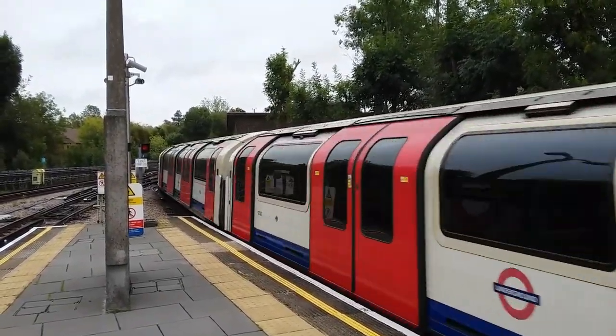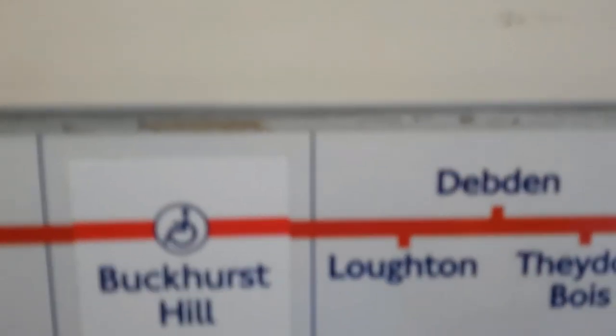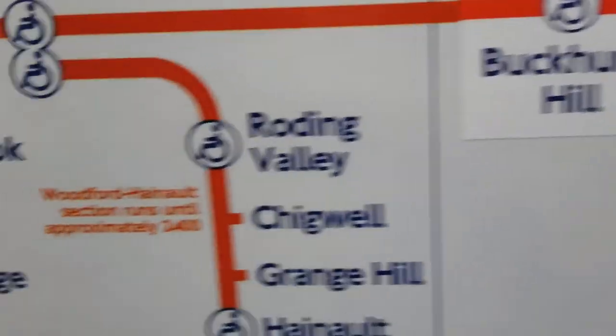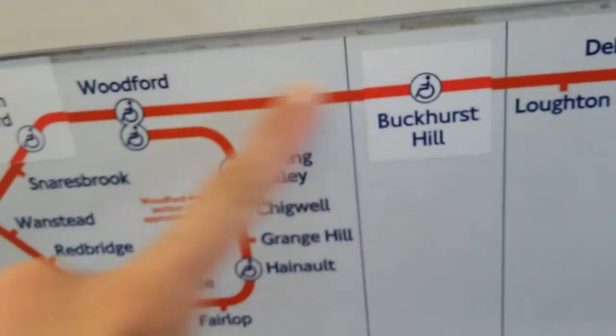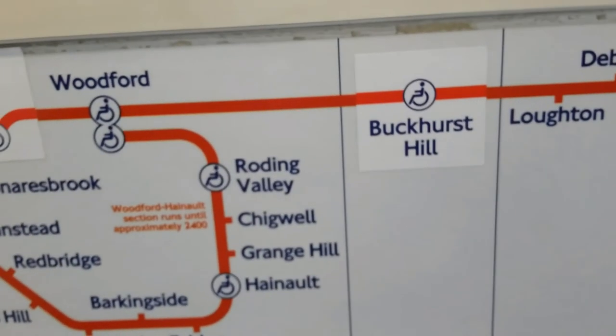My train is here. I'm just going to get ready to board it now. Our station, Loughton, and we're getting off just there, Buckhurst Hill, and we're walking all the way to Chigwell. Can we do it? How long would it take? Because the bus has to go there and there, but we're going straight if we can.